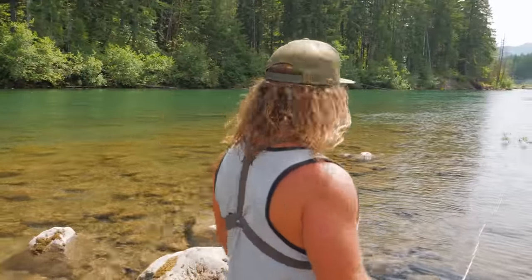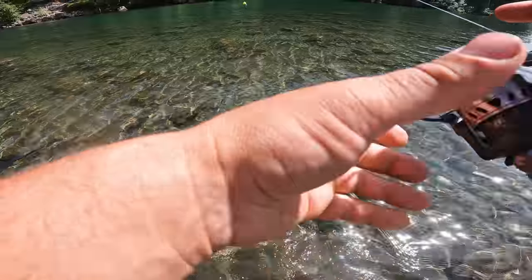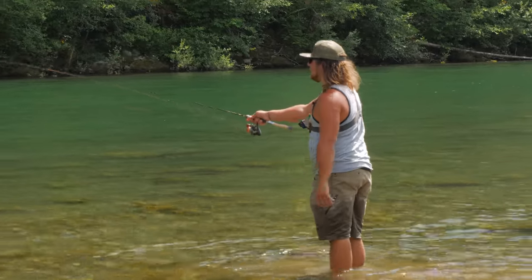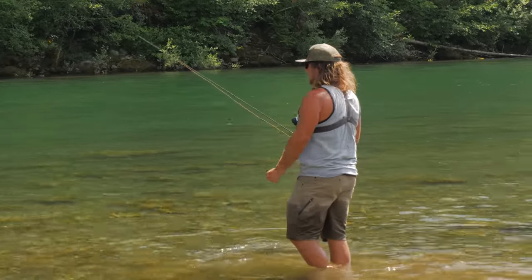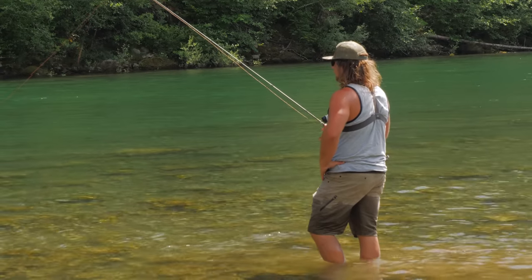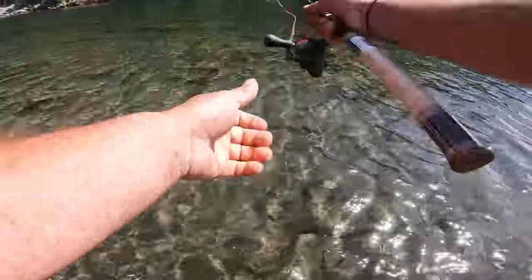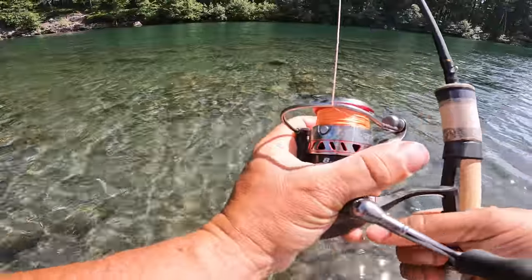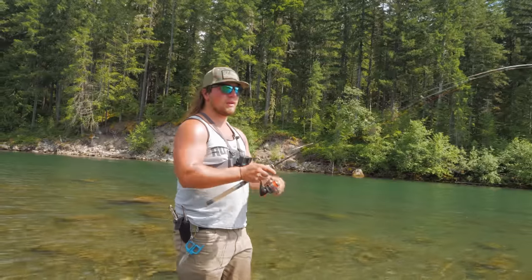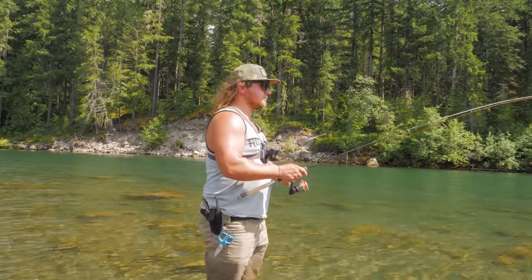So, time to try a micro worm. Okay, worm time. Let's see if we can get her done. Let's see if the Sink It Series jig is the only thing that will catch fish today. I highly doubt it. I don't want to think it, but at this point, I'm kind of feeling that way. Well, back to the Sink It Series. I'm getting bored.